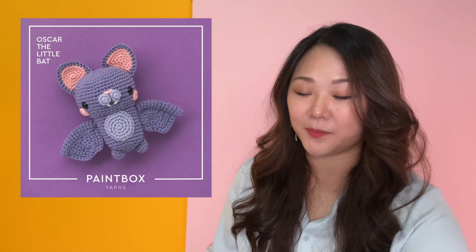Next is this bat by Little Raven Fiber Arts, and this is a pattern that is featured on Furls Crochet's website. I feel like it's super realistic. I love all of the details in the wings especially. Following suit with bats, we have another lovely little bat pattern. You can find this on Paintbox Yarn's website. This is definitely a more cutesy looking one, and I love how adorable it looks.